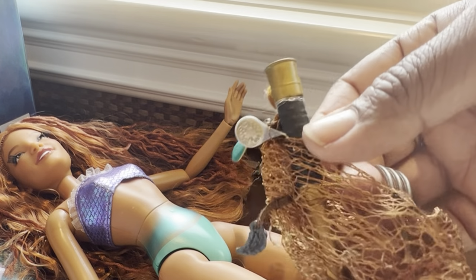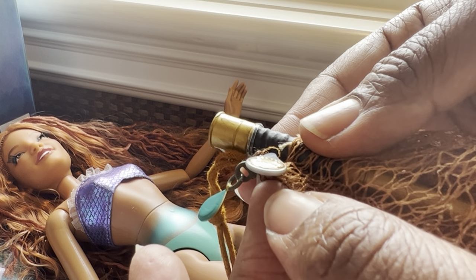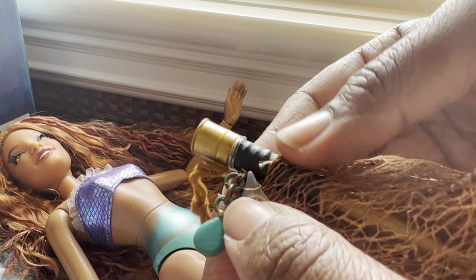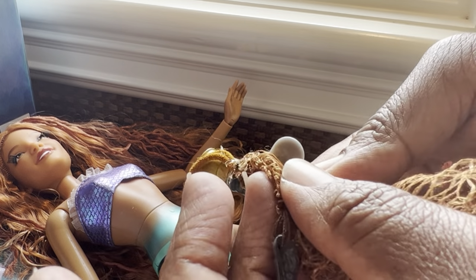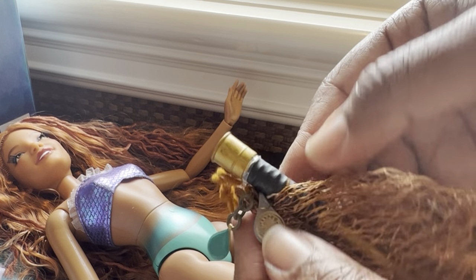And then here's her telescope. Can you really see through it? You guys tell me. Can you see through it? No, it's just black. Black paint. And then here's some tabs. I don't know what exactly that is supposed to be. It doesn't look like a compass to me. I don't know. Some little tabs.